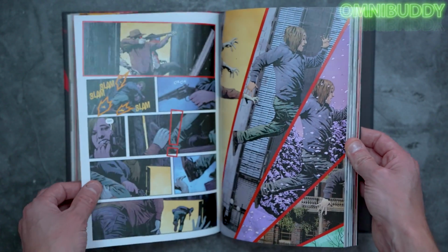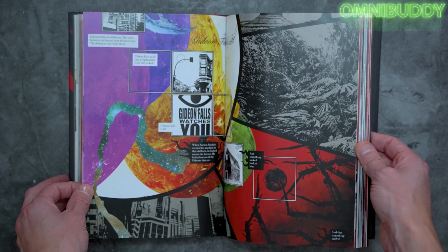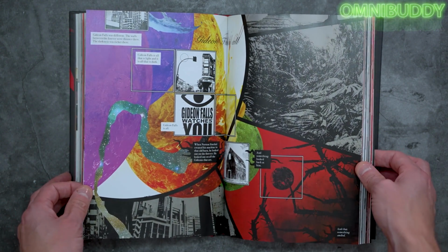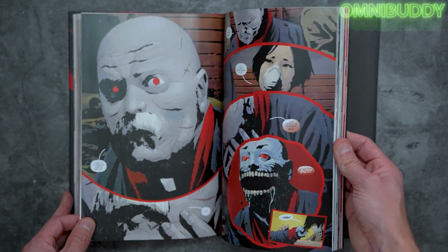So this is technically my second flip through, maybe third flip through, because I did some photos of it. Anyways, actually, I don't know if I did photos of it. I don't think I did. I'll have to do that.